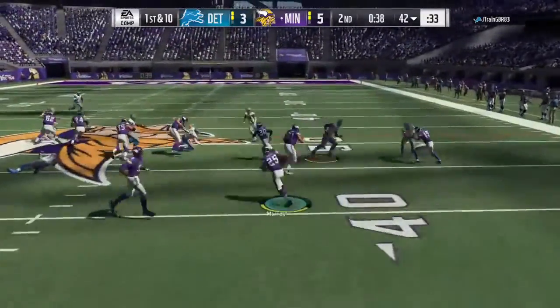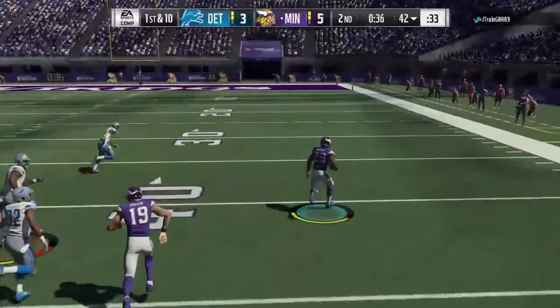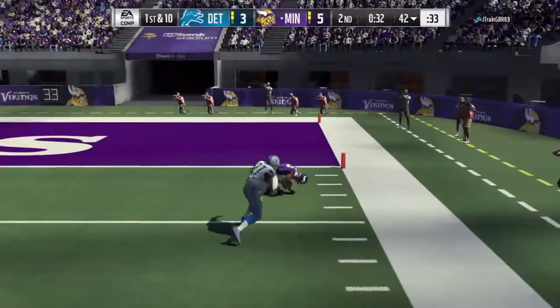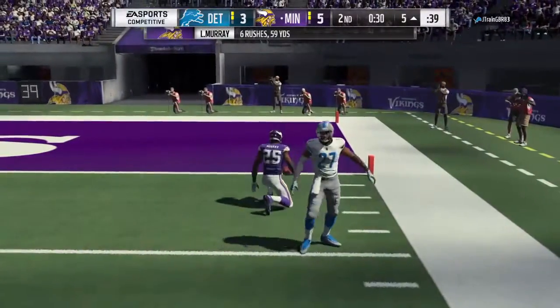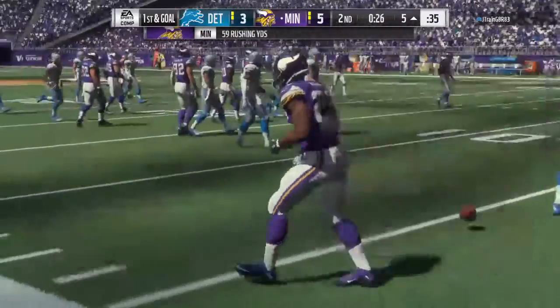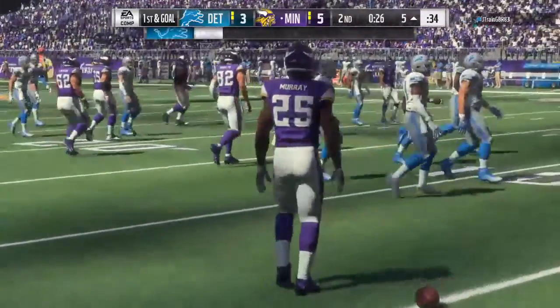On 1st down, Murray. And he's got room. Latavius Murray. And he takes it down deep into enemy territory. A big play there just before halftime. 53 yards.